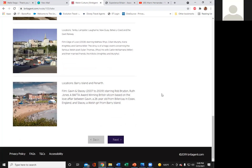Location: Tenby, Lampeter. Film: Edge of Love, 2008. Starring Matthew Rhys, Cillian Murphy, Keira Knightley, and Sienna Miller. This story is a tragic event concerning the famous Welsh poet Dylan Thomas, Rhys's wife, Caitlin Macnamara Miller, and their married friends, the Killicks, Knightley and Murphy.